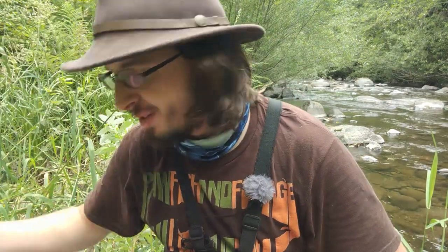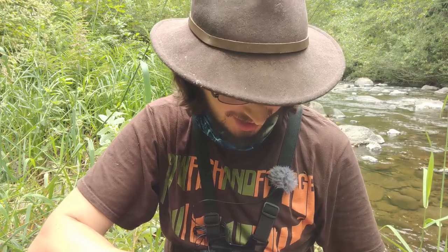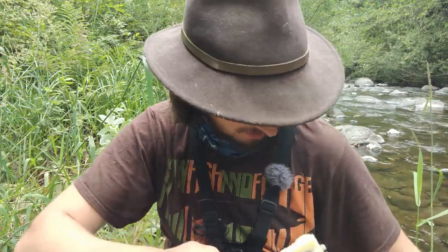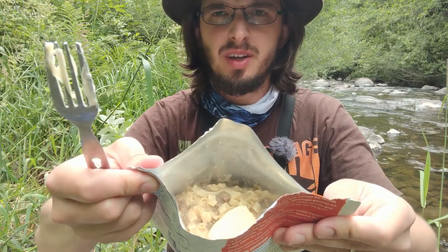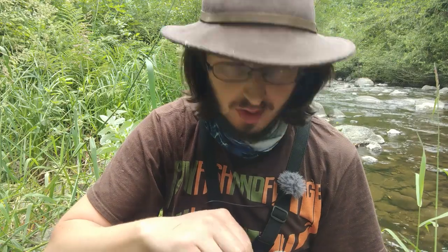I think it's been long enough, but I'm gonna add a little special something. I brought along a little bit of butter in case I caught a keeper trout. Obviously I didn't catch one, so I'm gonna add a little bit to the bag. Beef stroganoff with noodles plus butter, what could go wrong, right? It sounds amazing. A little pad of butter right in there. Boom. You can see it in there. Stir that around real good. All right, I think it's all mixed in there.